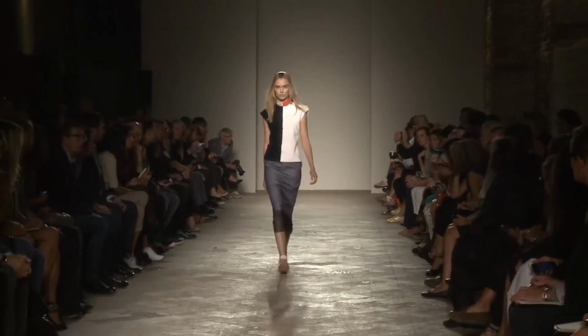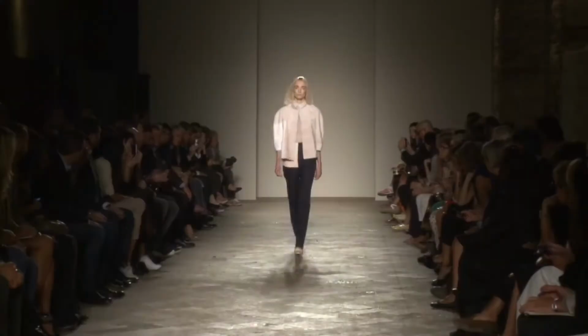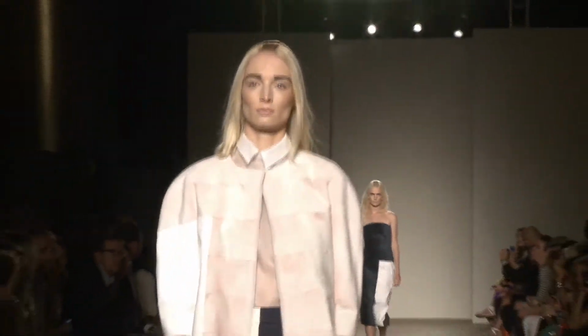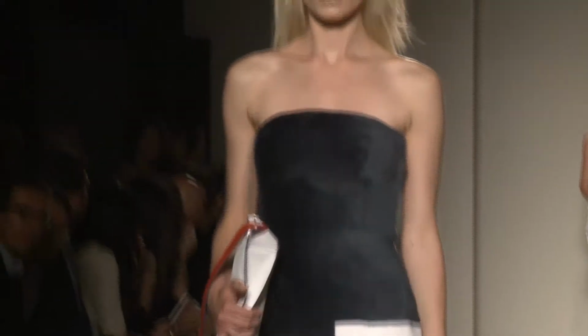We'll be seeing furs, shaved back. His family does come from the fur business, so I can't imagine having a collection of his without any furs. Yeah, my family works in fur, and this is a nice idea to treat the fur for spring summer. Very light as a sweater, very interesting but super precious.